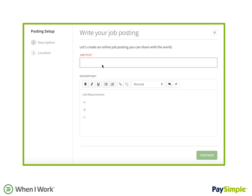I just wanted to quickly talk through how When I Work is addressing this common process in a modern and mobile way. So the screen that we're seeing here is our central cloud platform. Any hiring manager that's involved in this process can log in at any time. Here they create the job application together.